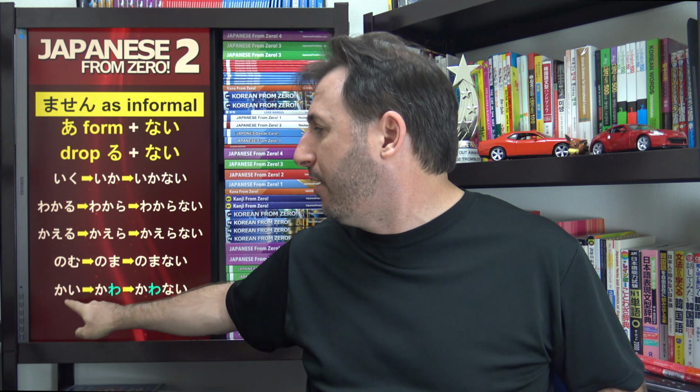If the verb's E form is actually an E, if it's an U verb, right? So kau is one of them, to buy. Then you have to say kawa. It can't be ka-a, because ka-a doesn't sound right, it doesn't mesh. So it becomes kawa. This is for every verb that ends in an u in its dictionary form. So ka-u becomes kawa, becomes kawanai. Kawanai, I'm not going to buy it, or I don't buy such things.